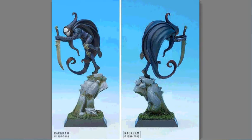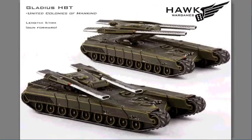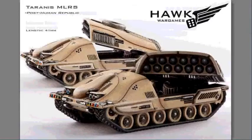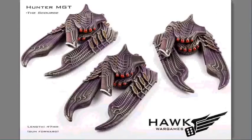Now, Hawk Wargames continues to put out some of its just excellent-looking sculpts for Drop Zone Commander. Looking for these is just the highlight of my week. I mean, the factions are all just gorgeous. And as of next week, we should actually have some pre-order information for Drop Zone Commander.